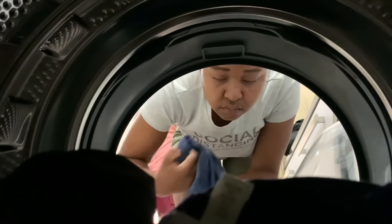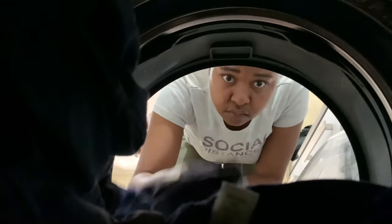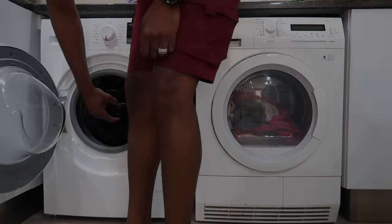Our host was so sweet. He even gave us soap for our laundry. We did have our own soap, but he was kind enough to say, you know what, just pop mine in.